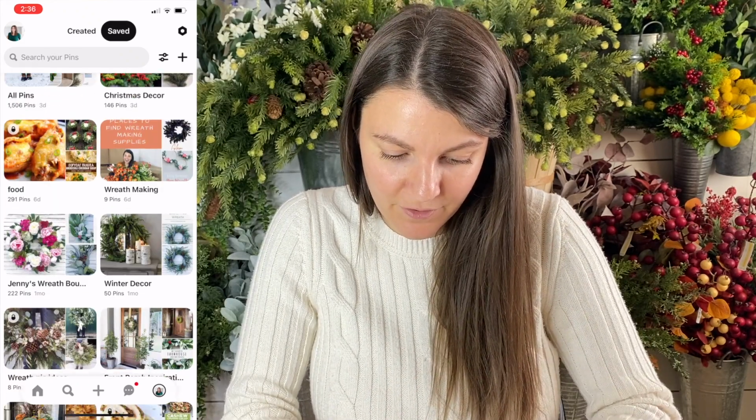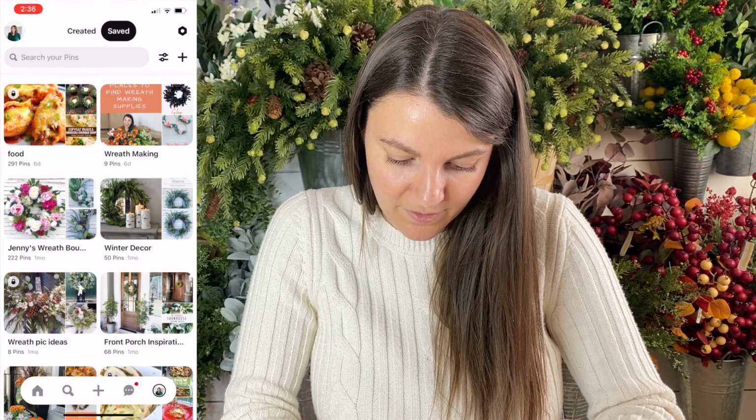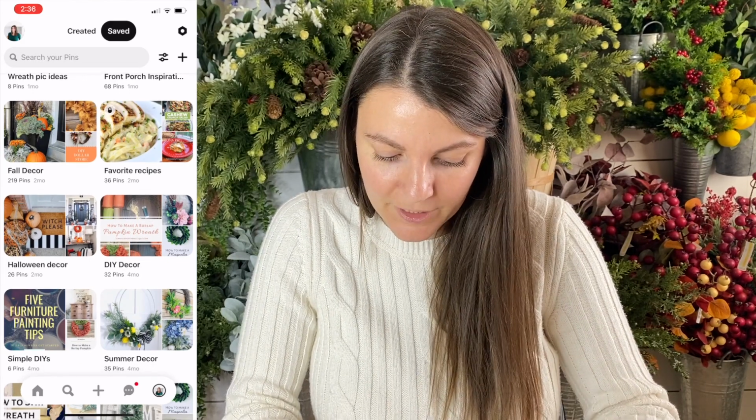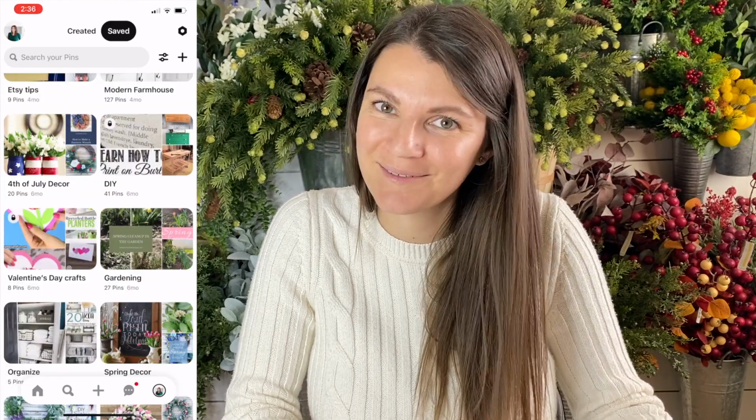See, I also have food. See that little lock icon right there? That means it's locked, so other people can't see it. So I still use Pinterest for my personal use, obviously, but the only public part are the boards I want my customers or potential customers to see.